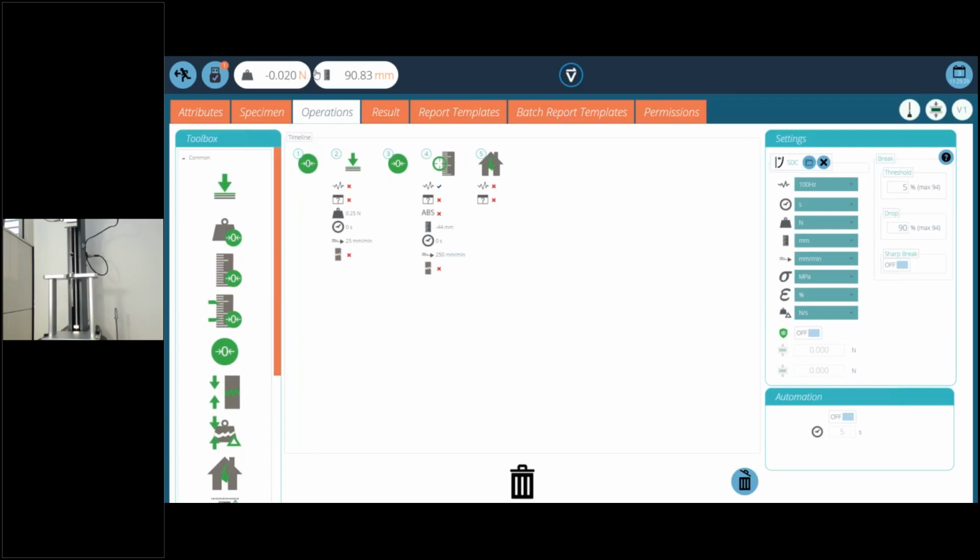If you look on my screen, we have a residual load of about 0.018, and we're sitting at about 90.8 millimeters, even though we're asking that test to go to about 44 millimeters. So if you try to run this test, it's likely going to trigger an error. And so we obviously want to tare all the values before we start the test.